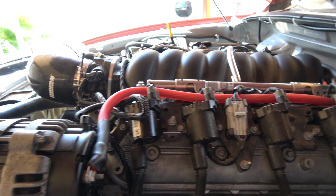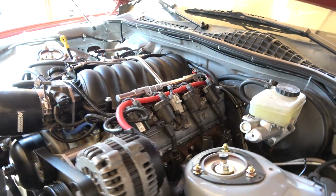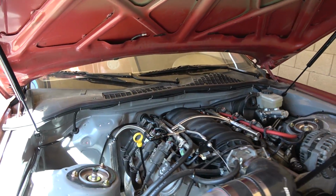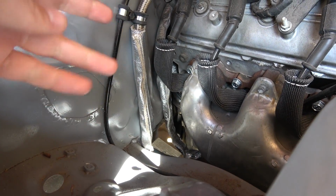And I don't really know a better way to run this, because if I ran the wires down the exhaust manifold, it could obviously get a little hot. So I just figured I'll run it along the top. It looks kind of crappy, but at this point I don't really care. I just want to get the car running into the track. So it goes down to the starter where it connects to the battery cables like a lot of OEM cars work.